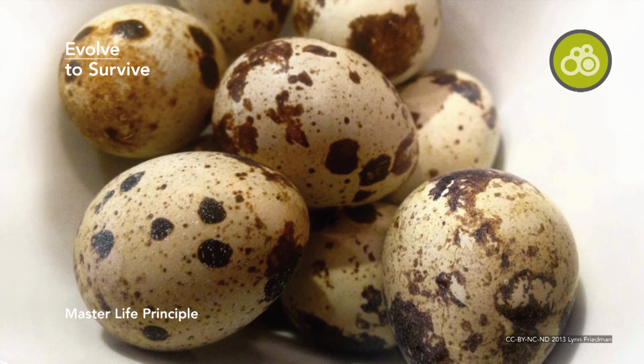Another master life principle is evolve to survive. And most organisms have some form of an egg or a seed in which the secret of life is held. So that's the instruction manual for life, or the DNA. And nature learns and evolves by making changes in that DNA formula. And it seemingly does so by accident. So mutations happen.